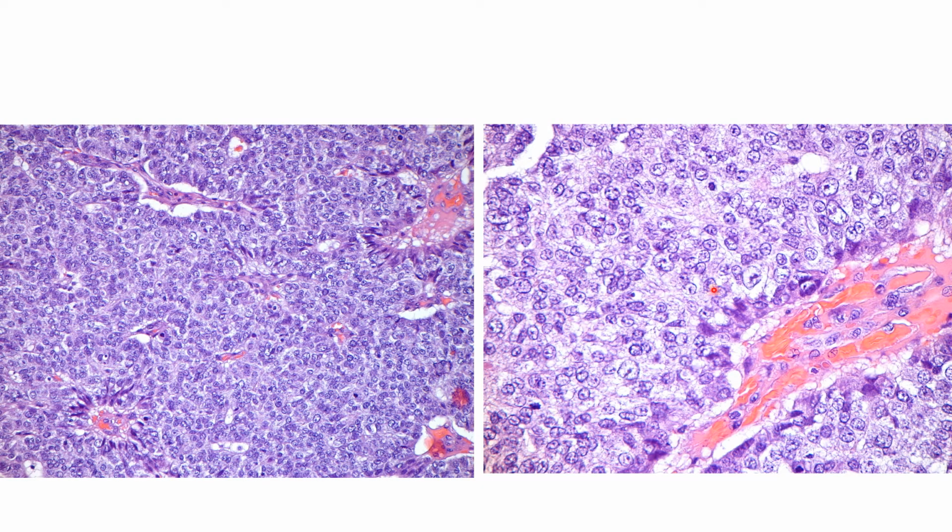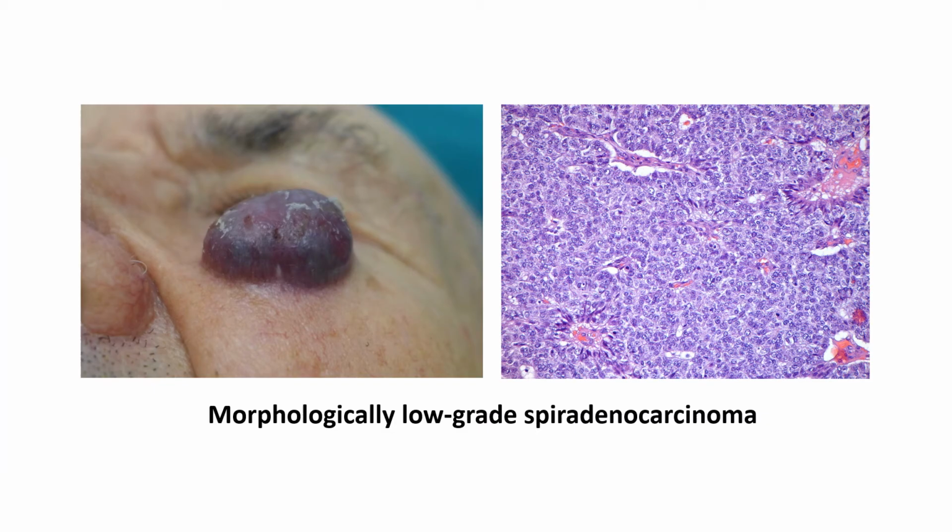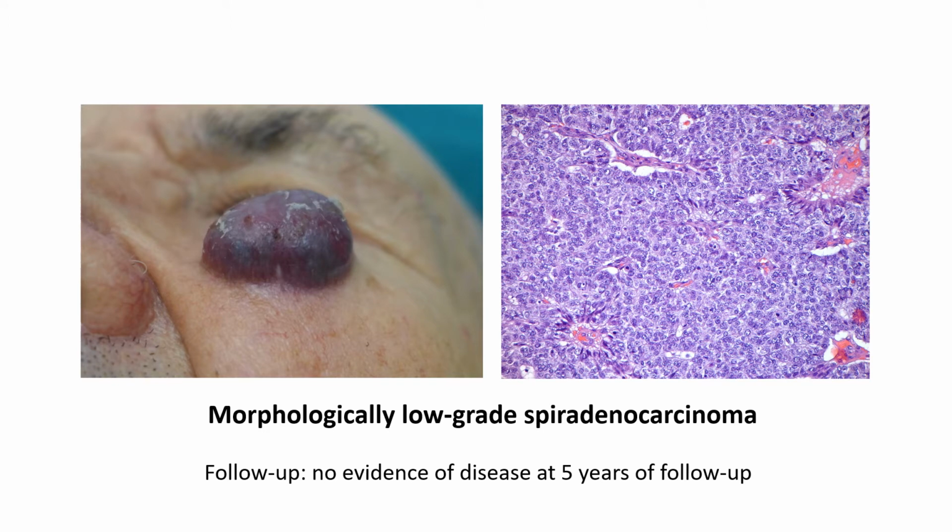However, there were areas in which we saw loss of that dual cell population. There was cytological atypia, not very marked, but there was cytological atypia, loss of the biphasic cytological pattern, and mitotic activity. And we also see a loss of the scattered lymphocytes that were present in the spiroadenoma areas. So we diagnosed it as a morphologically low-grade spiroadenocarcinoma. The lesion was still well circumscribed, and there were areas still recognizable as a spiroadenoma, but there were areas of malignant transformation. So it was a morphologically low-grade lesion. Follow-up did not show any evidence of disease at 5 years, confirming this low-grade aggressiveness of the tumor.